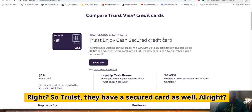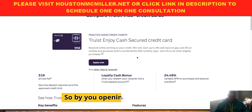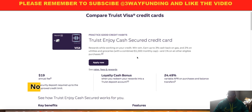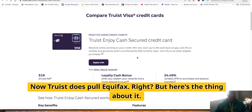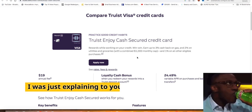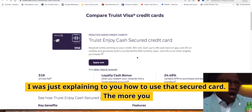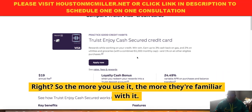So Truist, they have a secured card as well, all right? So by you opening up a secured card with Truist, what happens is you're in their database. Now Truist does pull Equifax, right? But here's the thing about it. I just explained to you how to use that secured card, the more you use it and everything, right? So the more you use it, the more they're familiar with it.